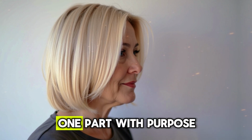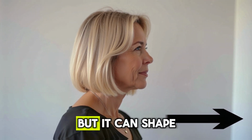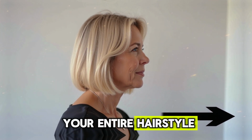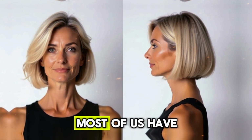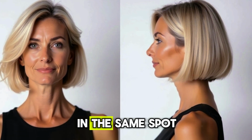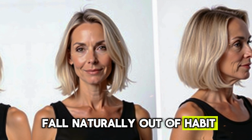Secret 1. Part with purpose. The parting line, it may seem like a small detail, but it can shape your entire hairstyle, frame your face, and define your aura. Most of us have the habit of parting our hair in the same spot every day, or letting our hair fall naturally out of habit.